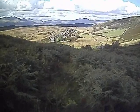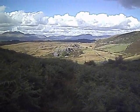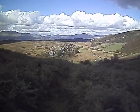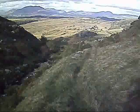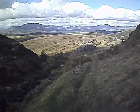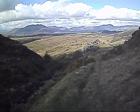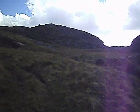Yes, there appears to be a clear track through these ferns, and you can just see that other isolated cottage, about a quarter mile behind the first cottage. Actually, it's quite a clear track. It zigzags off. It's in the shade, but you can see the cottage quite a distance below me now. There's a little tumbling stream, so that indicates there's still some uphill work to do.